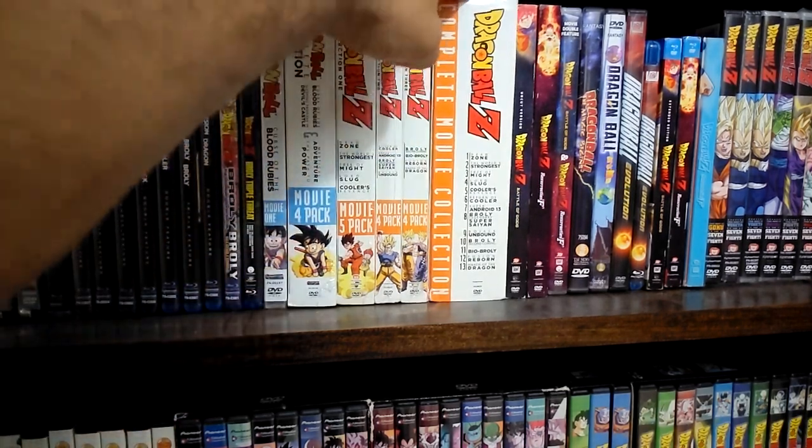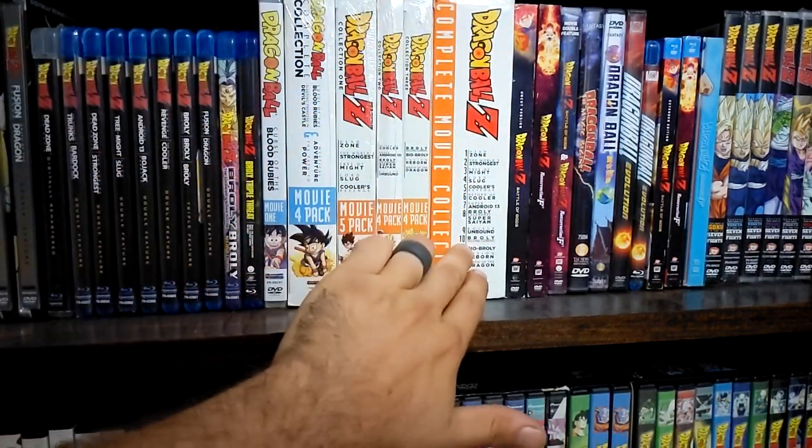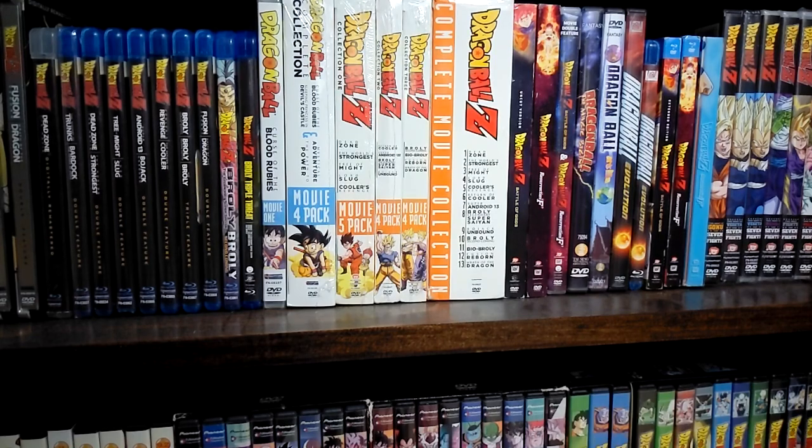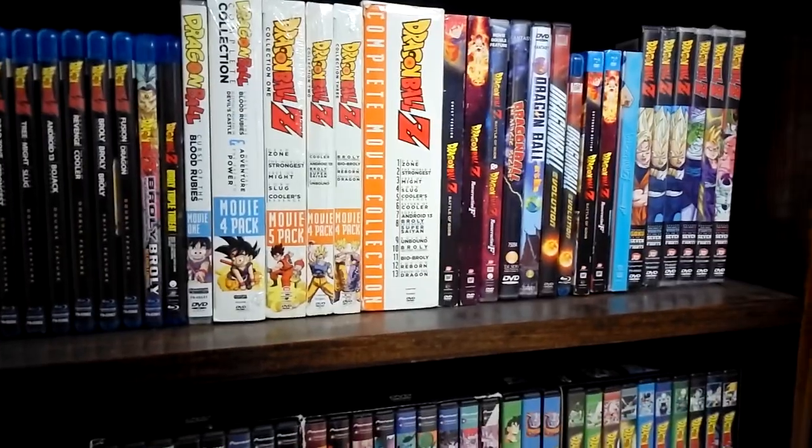Then we have the complete movie pack, which contains all of these movies in Dragon Ball Z in one big pack, which I prefer. It is super sick. Then we have Battle of Gods Resurrection F DVD.